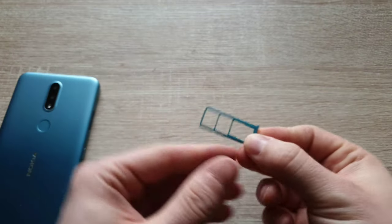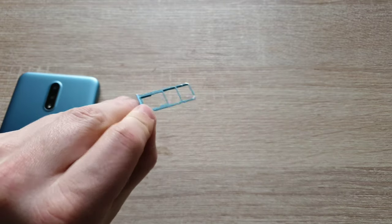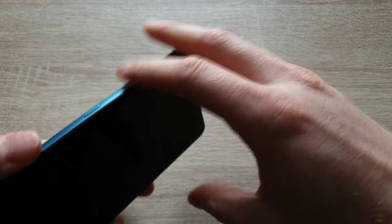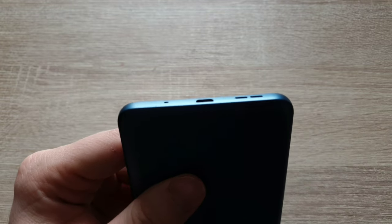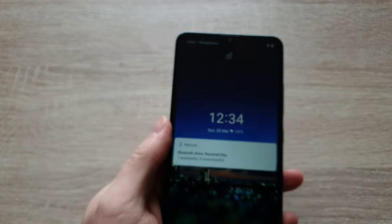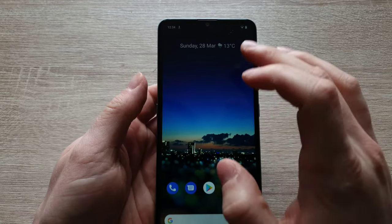Now the SIM tray itself is a full-blown SIM tray, which means you've got two SIM cards and a memory card slot as well, which is always nice, that you don't have to sacrifice a second SIM card for a memory card. So yeah, Google Now button, micro USB charging port on the bottom. Wow. Micro USB. Wow.